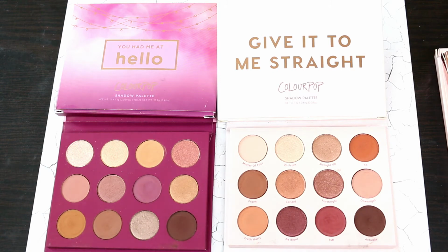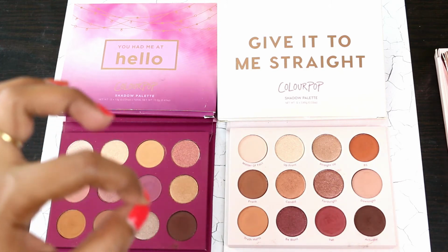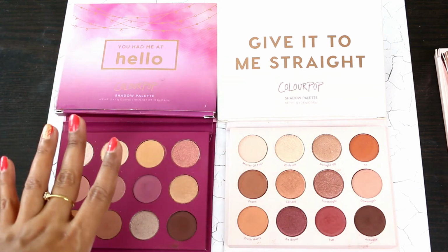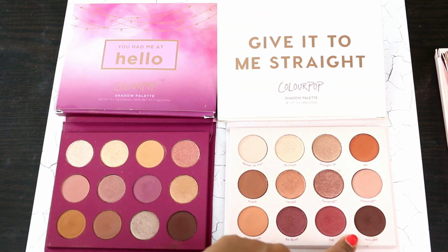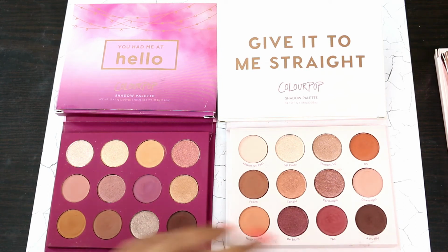Overall the quality of the palettes is also very similar. Some of the shadows here, especially some of the mattes, are somewhat powdery. This one is less powdery than this one. This one is not that powdery. You might get some kickback in the pan itself, especially here as well. Some of these deeper mattes, I think only these two deeper mattes, have a lot of fallout and kickback, but overall I think the fallout is not extremely much.